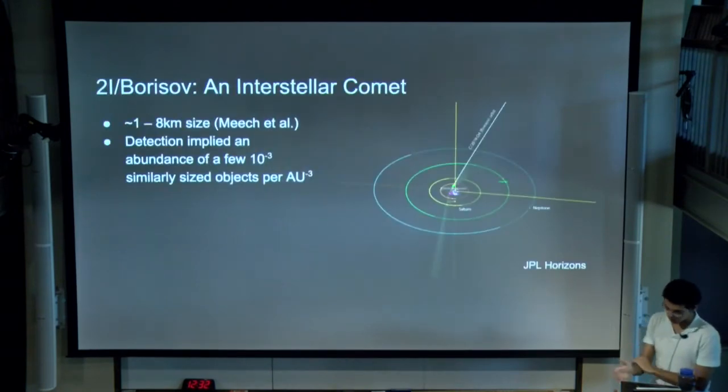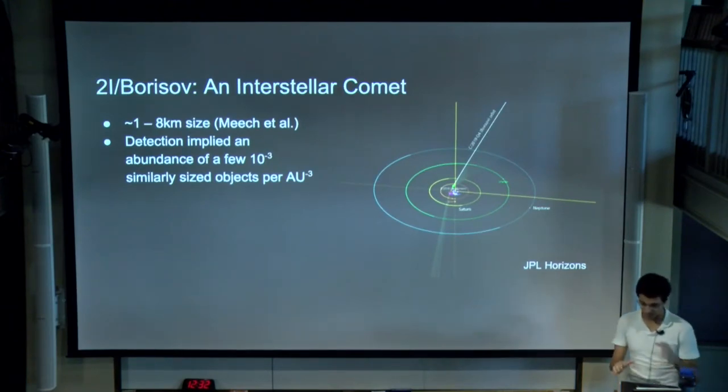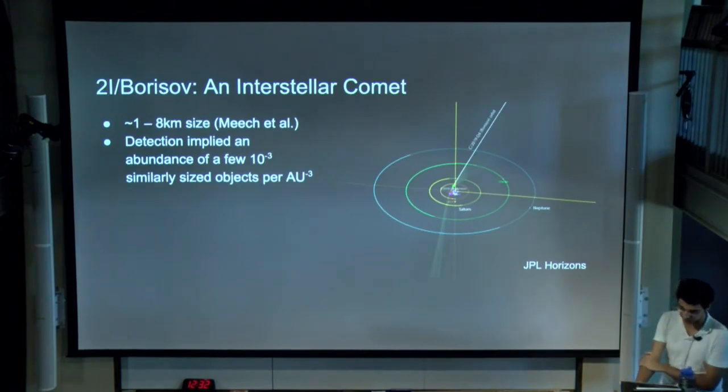And so the current constraints on the nucleus size of Borisov have been done by Karen Meech and her team at University of Hawaii. And they say its radius is between 1 and 8 kilometers. In addition to that, we did an order of magnitude estimate of the implied number density of similar objects by taking the inverse of the detection volume multiplied by the search time. And we get of order a few 10^-3 similarly sized objects per cubic AU.